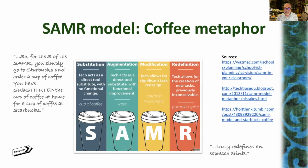Now, I went to find the sources of this graphic. There are actually three sources, and they're on the right. But essentially, they use a really nice metaphor: if you have coffee at home and then you go to the coffee shop, it's the same thing. If you have a cup of coffee, you're just substituting it. However, if we race to the end, if we order the pumpkin spice, last time I checked, no one I know has made pumpkin spice lattes at home. So you're really, truly redefining what an espresso drink is.